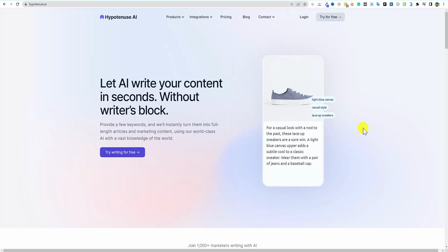Now, I've been hinting to you guys for the last week or two that I've finally found a software that is just insane as far as it's tackling some of the most technical topics, hard to write topics, right? And I'll show you some of that as an example with Hypotenuse AI. So we're on the platform.